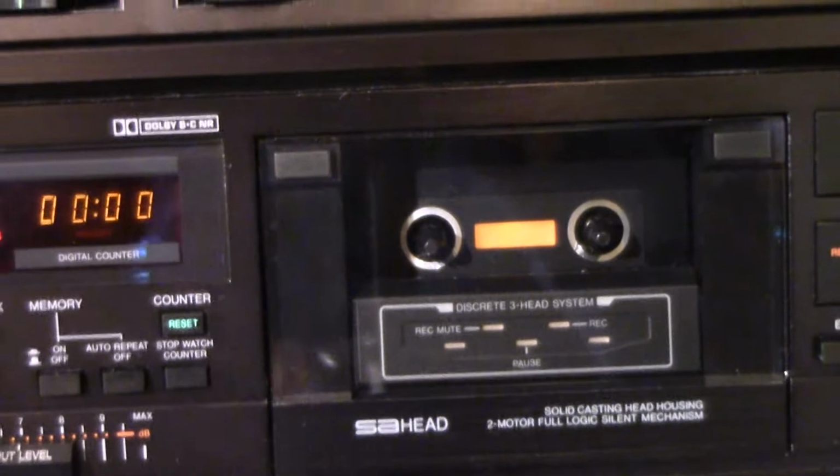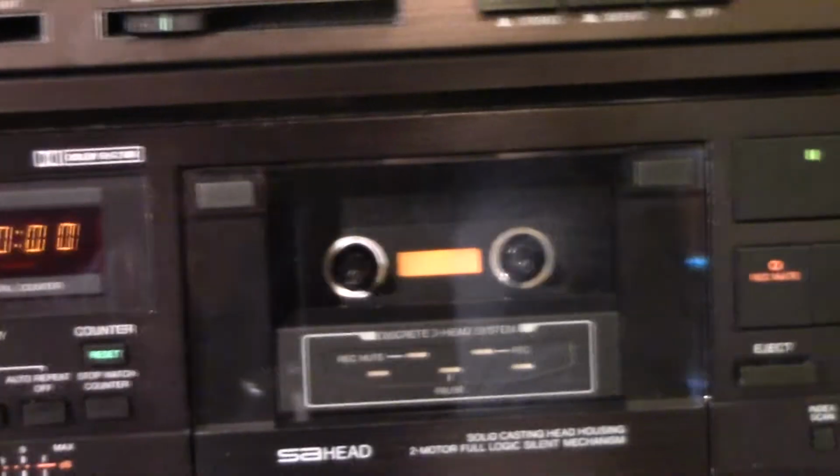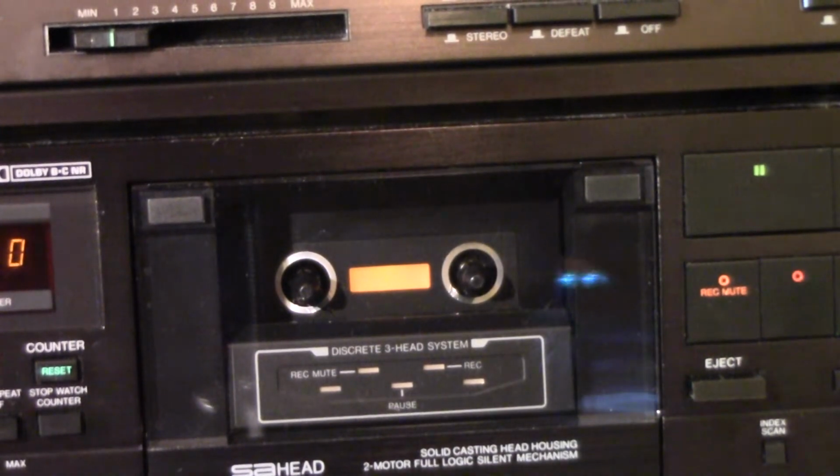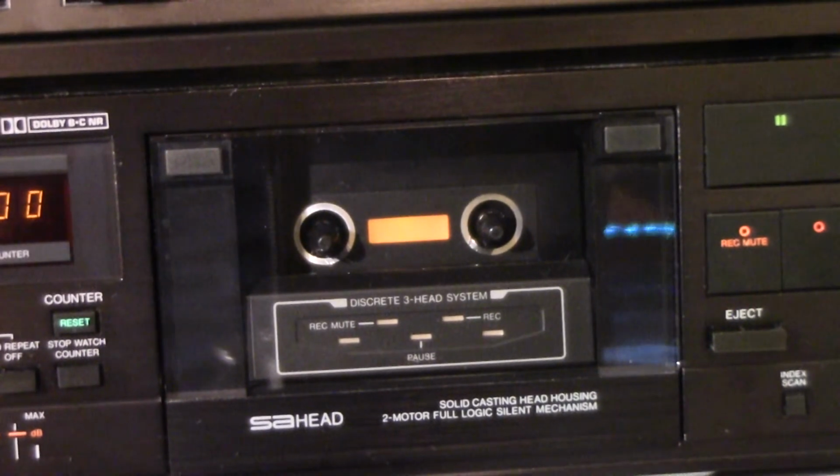So I don't know why they didn't count that other motor. Maybe because it's JVC and they don't overstate things all the time. At least back then. And SA head, LO head. It's a very, very good recording head. This I've actually seen. It's a very clever setup in here.